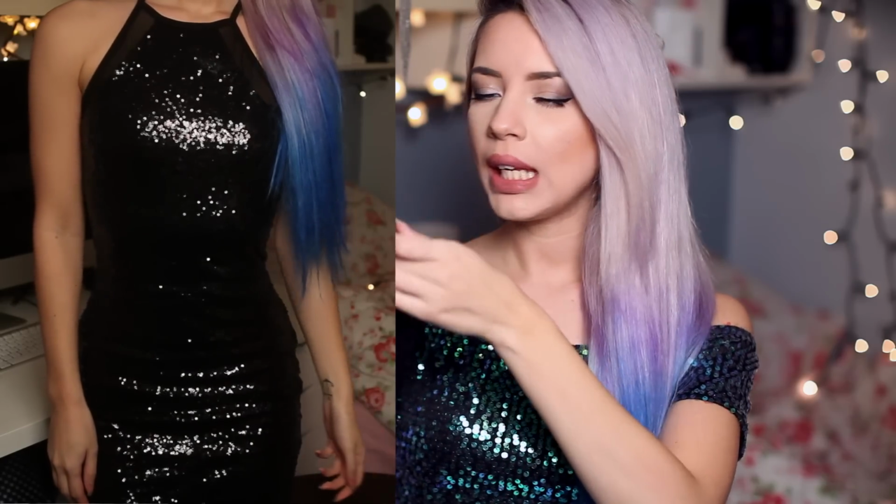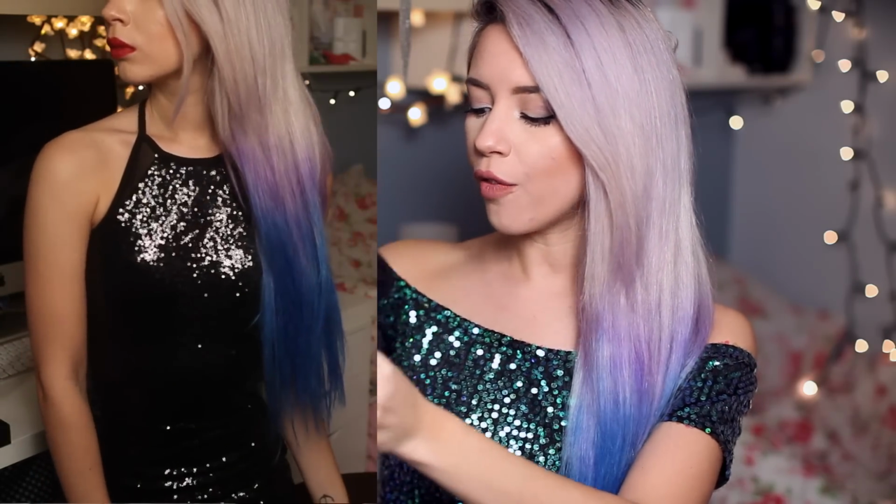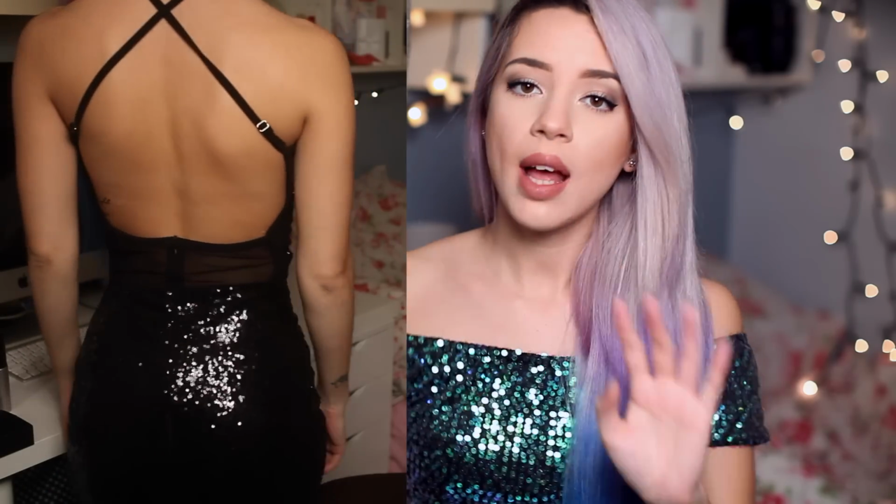It's got the sequins, and then it's also got sheer mesh panels, and it is midi length, so it goes all the way down with sequins. The back is quite low, and then it does up with a zip. The sizing of this is beautiful. It is true to size. It fits really well around the waist. I also spotted it on the website, and everyone was getting them.